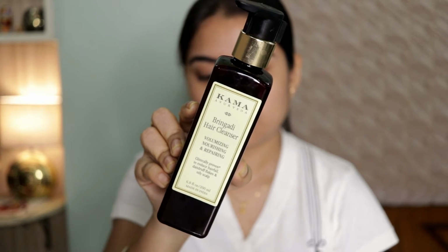This is the hair cleanser I was talking about, and this is the Ayurveda Bringadi hair cleanser for volumizing, nourishing and repairing your hair. This is going to deal with your hair fall, dandruff as well as oily scalp. If you have oily scalp just like me, definitely try this one out. This is going to deal with your oily greasy hair. It's going to deal with your hair fall, if you have itchy scalp, if you have a lot of dandruff issues, and also I get very small little bumps all over my head. It also deals with that. And if you get back acne because of dandruff, you should definitely try this one out.